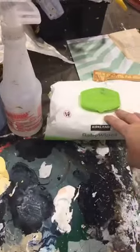But one thing I often do use, and if you have them, great, but don't run out if you don't think you're going to need them right now, is baby wipes.